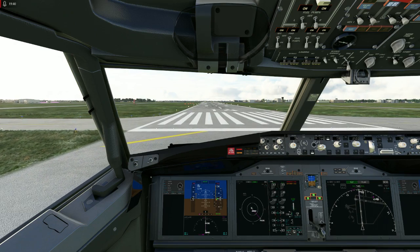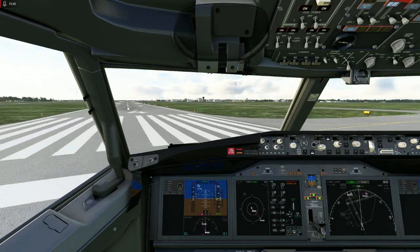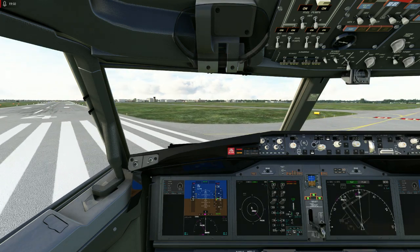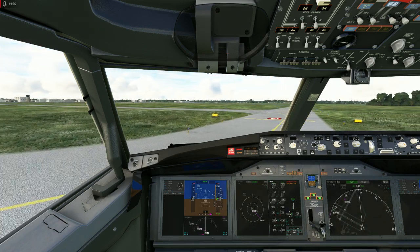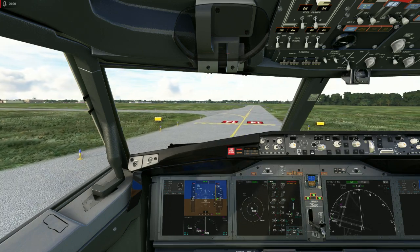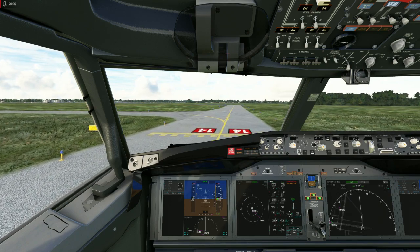The landing was quite soft. It was a little bit wonky trying to keep it in the middle of the runway. So, but that certainly wasn't the plane. That was definitely my poor piloting, really, there. But we did a lovely ILS approach. I think the main problem there was my speed. A little bit too fast. I tried to bleed off a bit of speed with the air brakes.